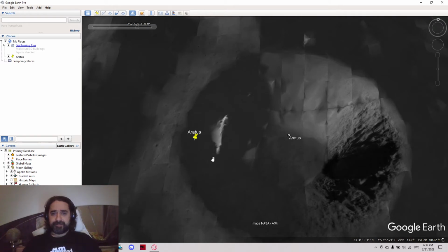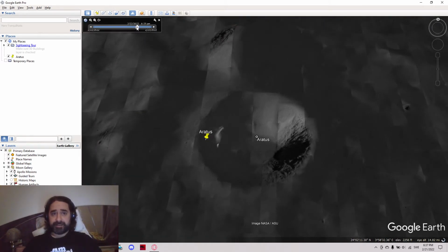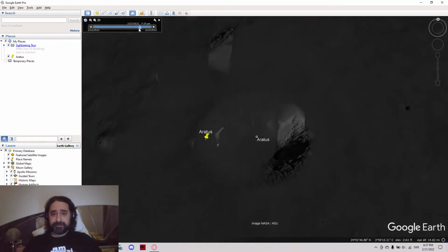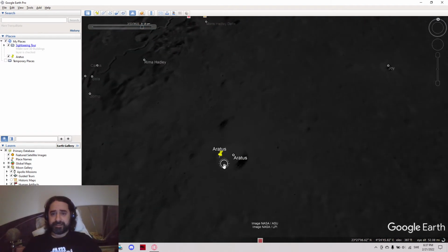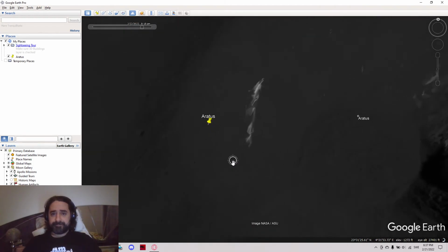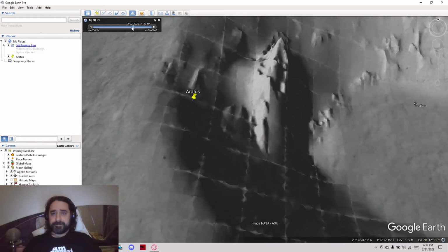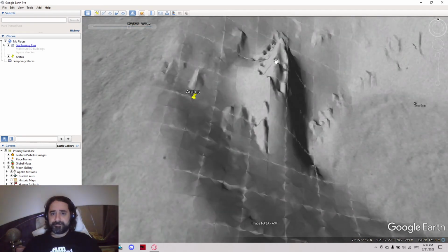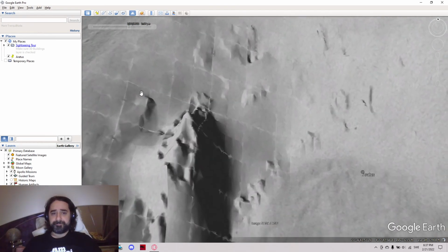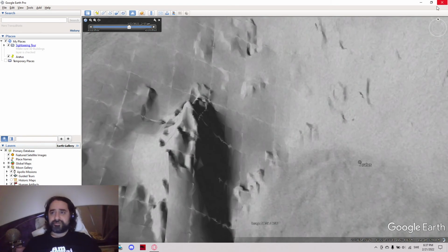And again, this ridge should be much higher. It should be illuminated, even if the crater is in complete darkness. You should still see some of the ridge illuminated. The ridge is there, so it should be visible. I don't know. Maybe it's just me.